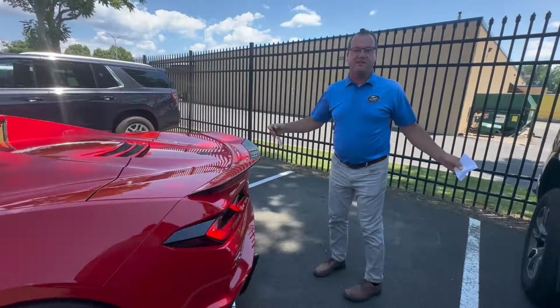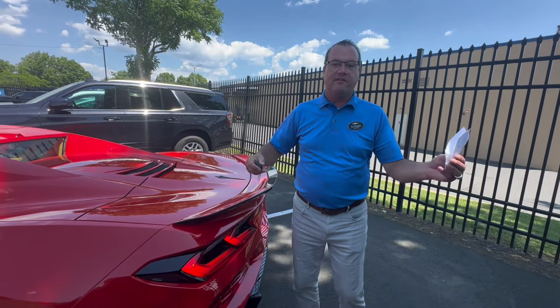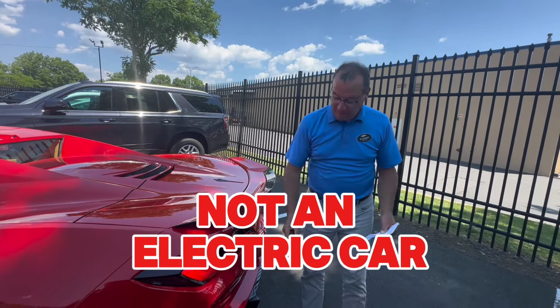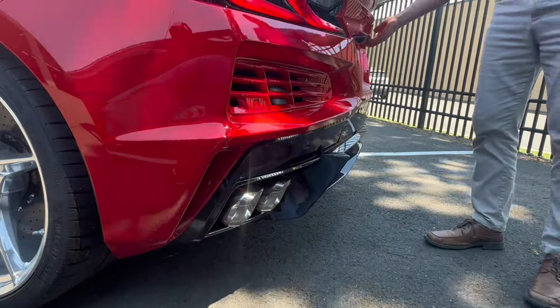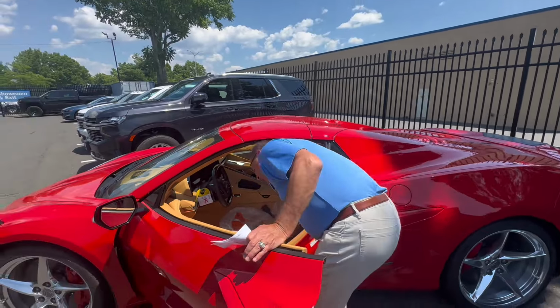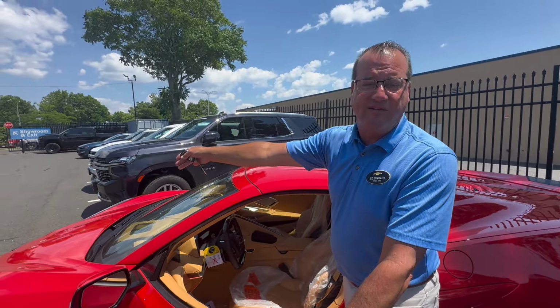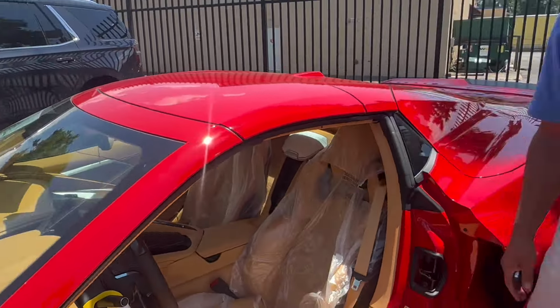So the biggest misconception about this car is, oh, it's an electric car, it's an electric car. This is not an electric car. If you guys look right here, there's exhaust pipes. So this car right here has a 6.2 liter V8 engine in it, and it's electrified. So what that means is the front of the vehicle has an electric motor, and there's a battery that's located in this center stack area right here.